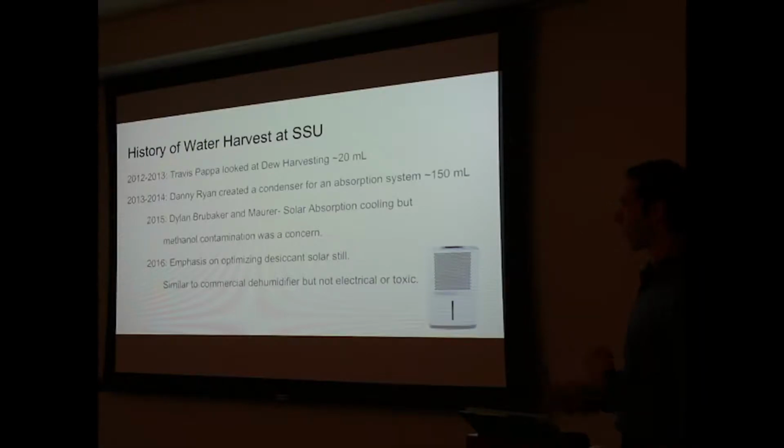Then there was work made into solar absorption cooling, which is where you work on cooling down a surface using methanol evaporation. But a problem arose where if the methanol were to leak out of the cooling chamber, you'd contaminate your water, and if methanol gets in your water and people drink it, you could go blind. So that was sort of a dangerous way of cooling.